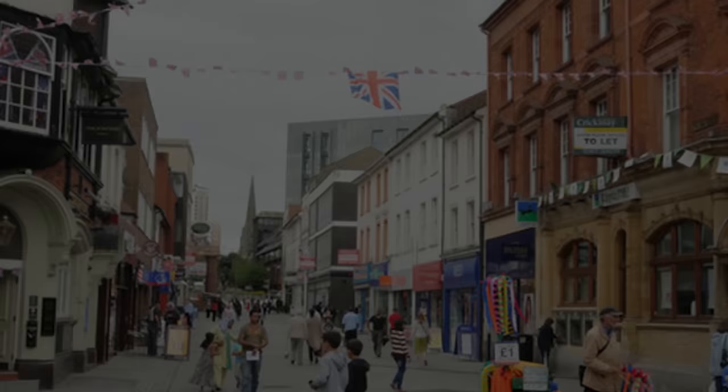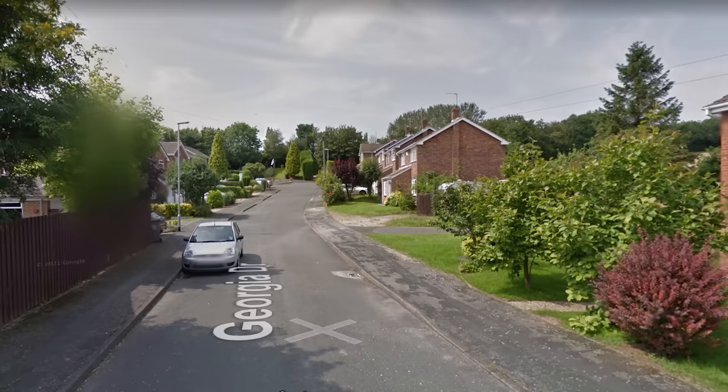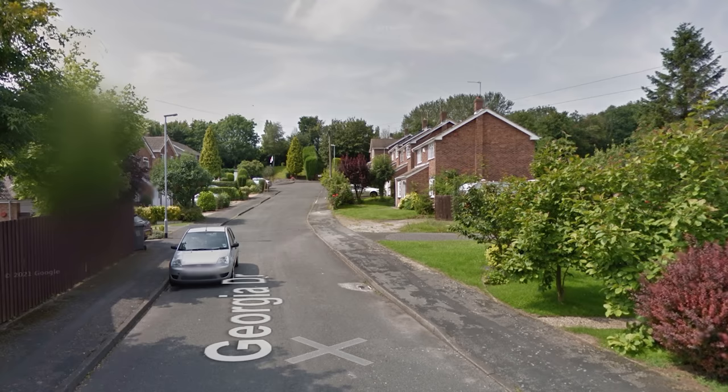Nice. The town of Redhill is about 4 miles from the city of Nottingham, and it's where our case takes place. It's a small suburban town with a population of only about 2,000 people. Now, Redhill is part of the larger town of Arnold. There's a quiet cul-de-sac in Redhill called Georgia Drive, where the detached houses are close together side by side. It's a nice neighborhood for a family, quiet and safe, with fields close by.